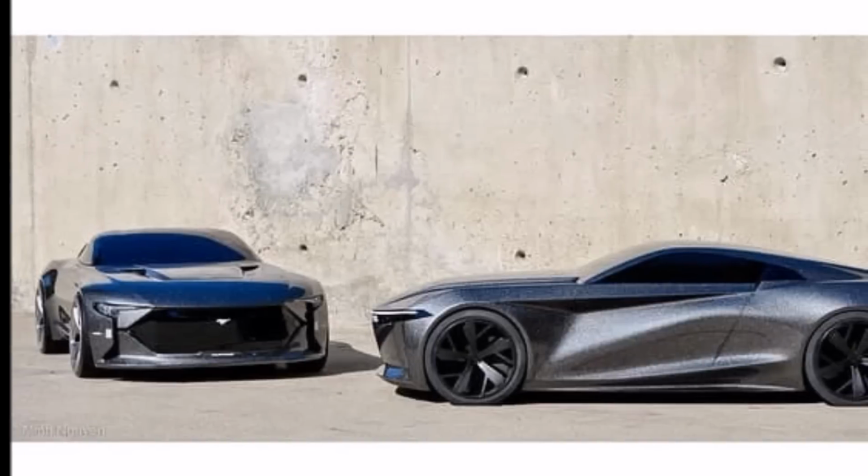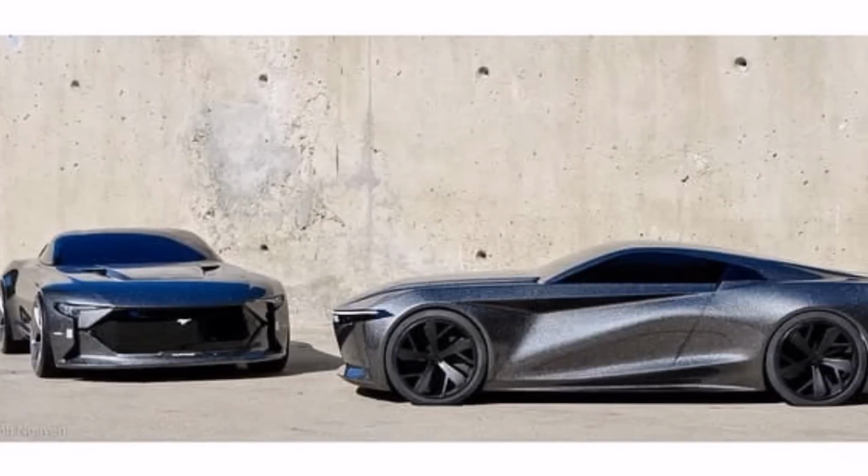Some of y'all might know, I own an S550, and I really am in love with this car. I actually just got a rock chip, and it hurts inside. Luckily, it's not that difficult to fix. Unfortunately, if the S650 looks the way I think it is, this car, I'm definitely going to keep even longer, because man, I really hope it doesn't look that way. That's my personal opinion. It's not a terrible looking design.